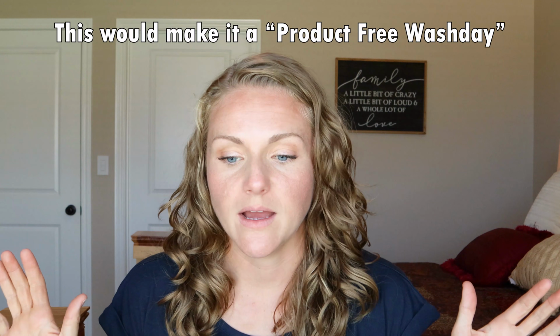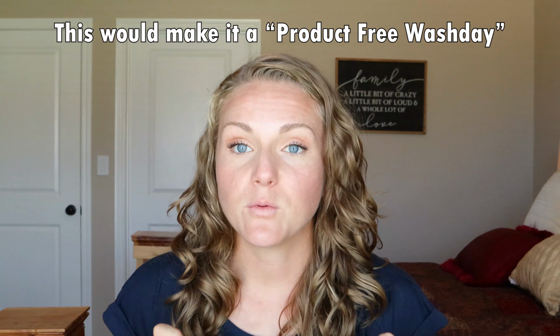And I would do this all on the same day. If you wanted, you could totally stop at this step and just clarify and deep condition, put in a little bit of leave-in, and let your hair air dry. You could stop at this point and be totally fine. But if you wanted to continue and finish styling your hair, this is what I would do next.